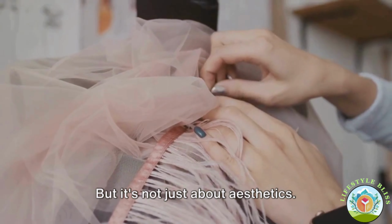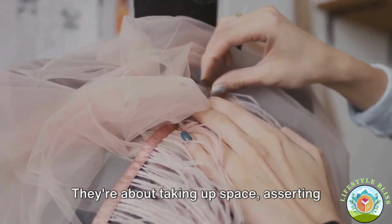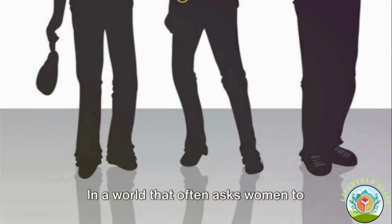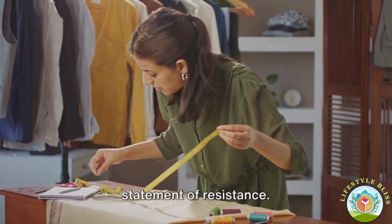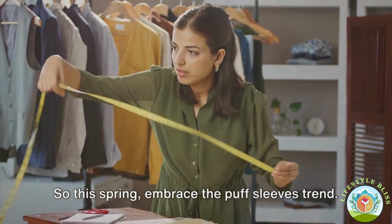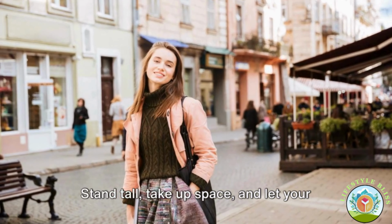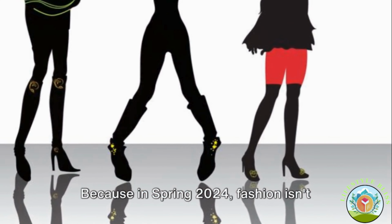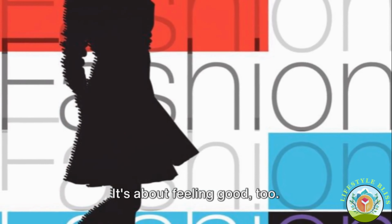But it's not just about aesthetics. Puff sleeves are also about empowerment. They're about taking up space, asserting your presence. In a world that often asks women to shrink themselves, puff sleeves are a bold statement of resistance. So this spring, embrace the puff sleeves trend. Add a little drama to your wardrobe. Stand tall, take up space, and let your fashion speak for you. Because in spring 2024, fashion isn't just about looking good, it's about feeling good too.